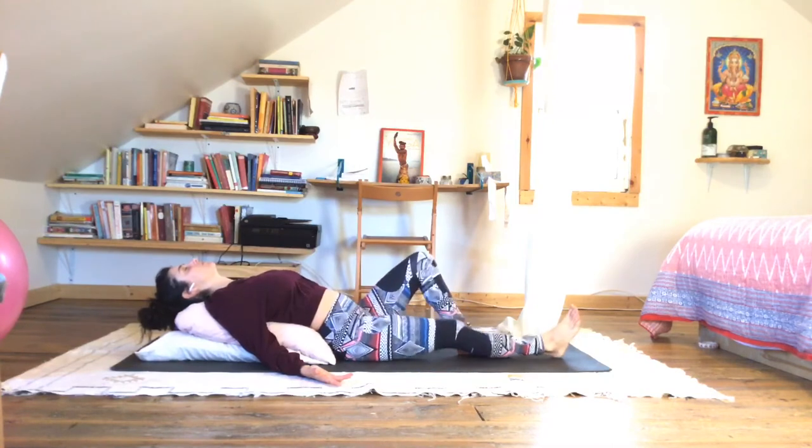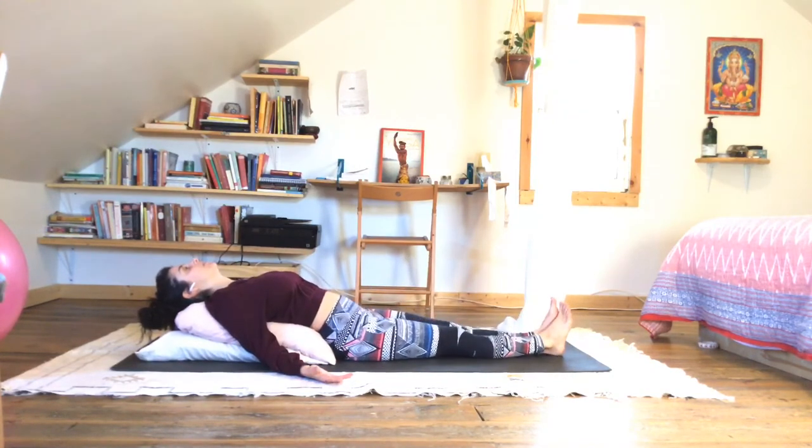You want to really feel supported and held by the props, by the ground, so that you can be at ease within your body as you navigate this journey of pregnancy into birth. And here you can, if you want, put your hands on the belly and feel the belly move with the breath, whatever keeps you rooted in the now.